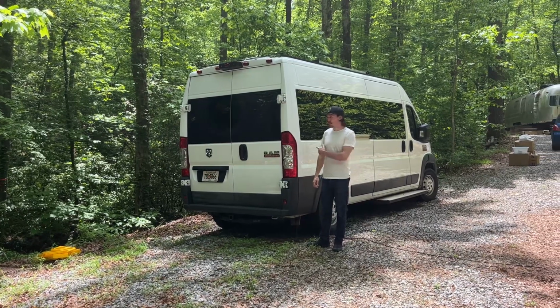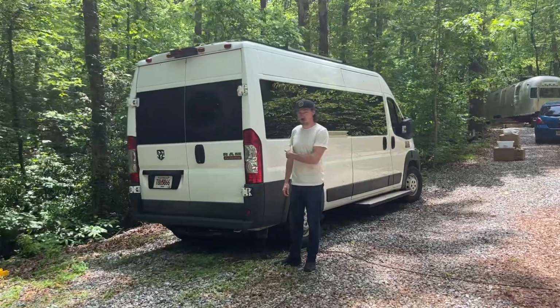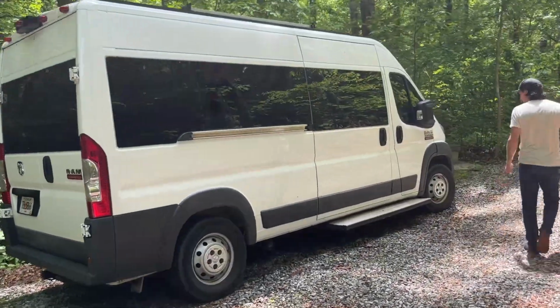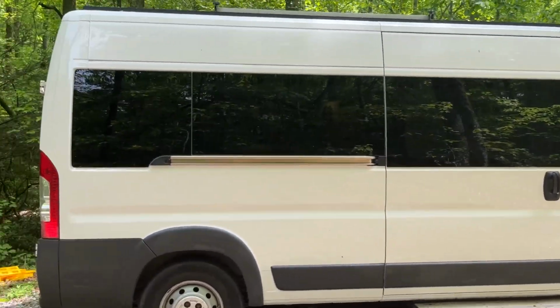Hey, I'm Ben. This is the 2016 Ram Promaster 2500 that is for sale. I'm going to do a quick walkthrough, walk around. So just start panning around so you can see the whole outside. All clean, no body damage other than one minor spot we can show you as we go around.